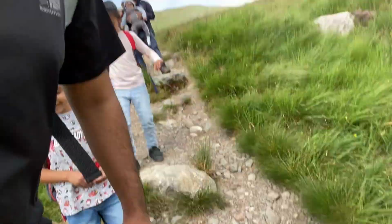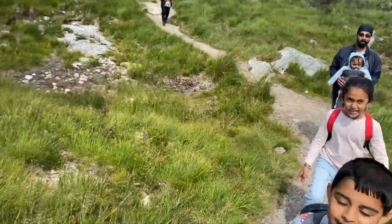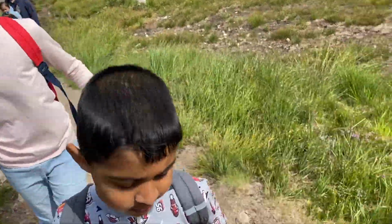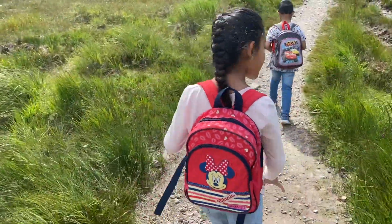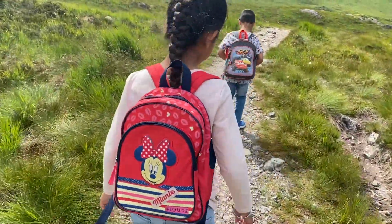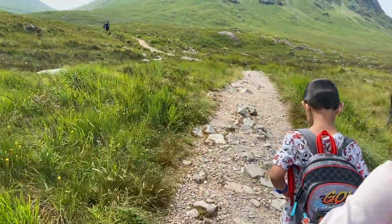Yeah, we had to pass the river yesterday, didn't we? And I didn't like yesterday, going through the water. Both of my feet went in the water, and my feet were soggy. I went squish, squash. Did you have waterproof trainers? Yeah, they were waterproof, and they still got soggy. They went inside.